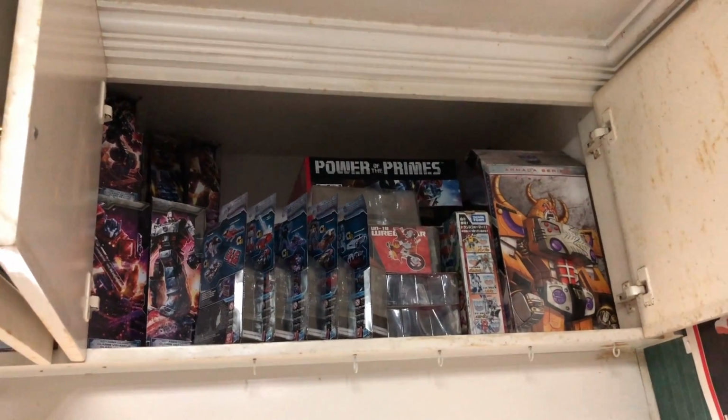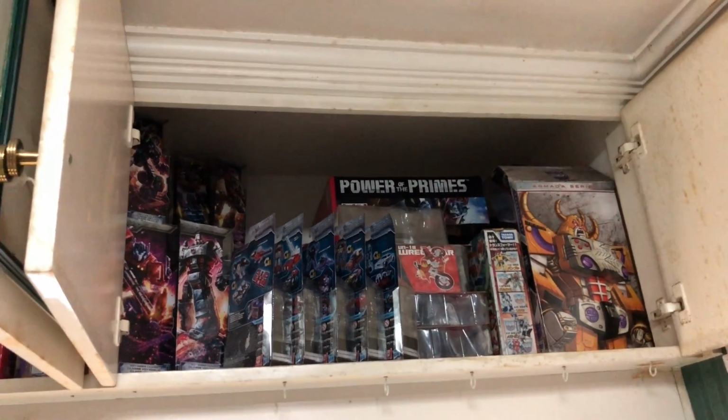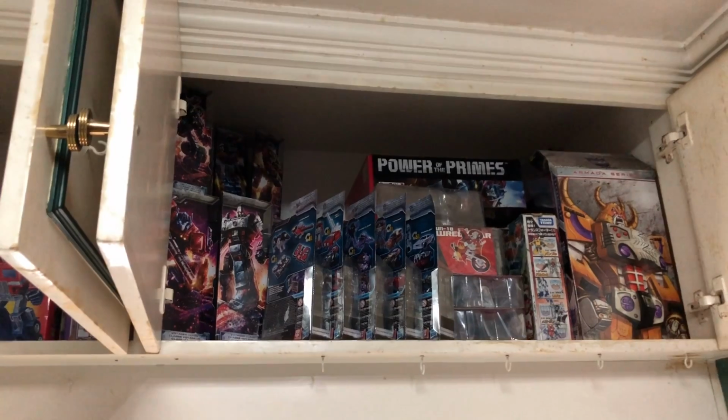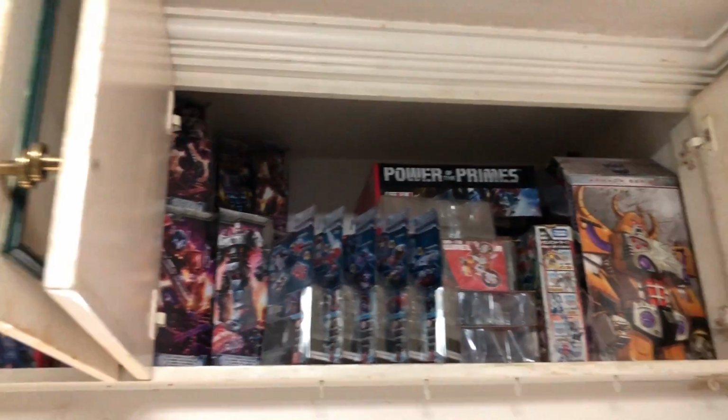Okay, these are just empty boxes that I decided to keep, not throw away. Mostly the Siege line, I never threw away any of those boxes. I thought they were pretty cool. A lot of the Henkei boxes are still there, Unicron.